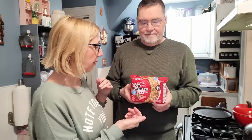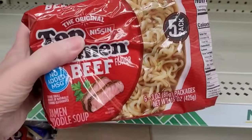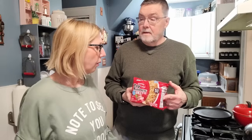But Dollar Tree carries this stuff, a 5-pack. This is the top ramen. And this is the beef. We were looking for chicken, but chicken was fresh out. Yeah, we were lucky to find the beef. Yeah, the beef was almost gone. All right, so you get 5 packs. So here, we'll get set up, and then I'll turn the camera back on, and Bill can fill you in on exactly what we're going to do. And besides the meal, we're also going to do a dessert.